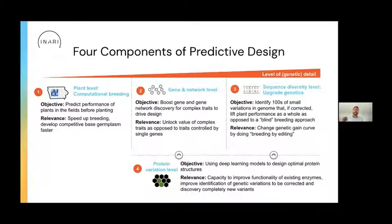And then the other element on the right-hand panel is the sequence diversity level. So this is a step up from computational breeding, let's say. You correct immediately some of the alleles, some of the variants of the genes that are in a suboptimal form, and you make them optimal. I'll talk about it later, but it's essentially about being able to identify the suboptimal form of a gene and then saying, now this is the form that it should be, right?